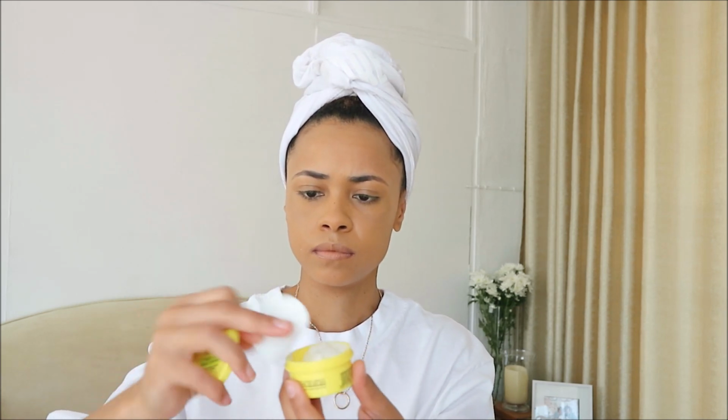I just want to smell it and see what it looks like. I love the lemon scent in all of the Marc Anthony products, well, in this range, I love. It smells divine. It's not that bad. There is quite a bit in here, and I think I can really stretch it. I just want to see what is in here.